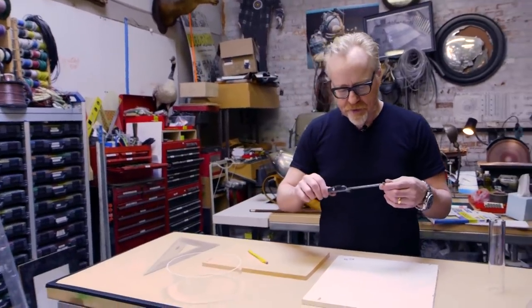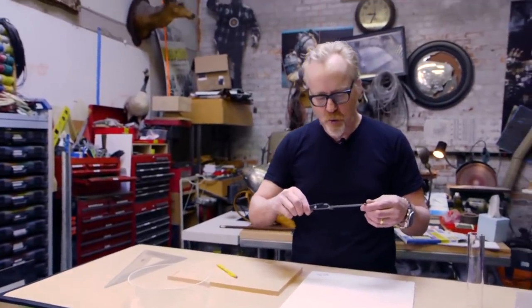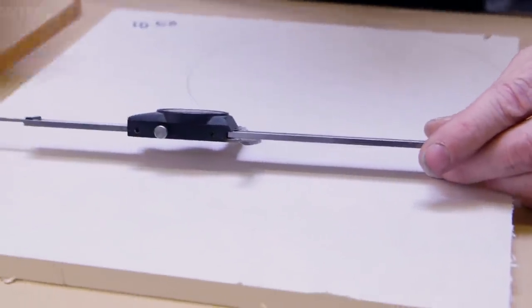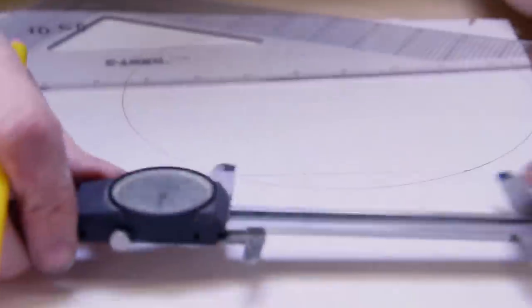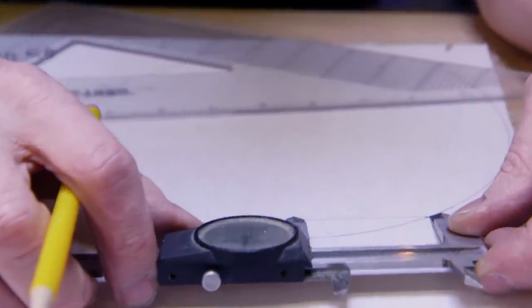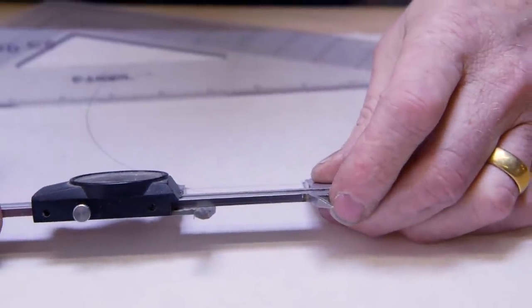To find the center of a circle is pretty straightforward. What you do is set your digital calipers to, let's say, 4 inches. That's reasonable for this execution. And what I'm gonna do is, I want a line exactly 4 inches long that intersects the side of the circle. Now that that's 4 inches long, I'm going to make a line, I'm going to measure its center point, and that's right there. Just to double check, yep, exactly right.